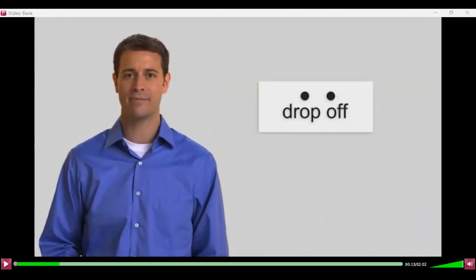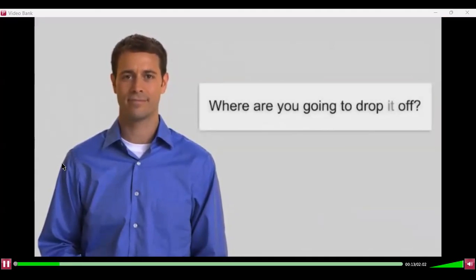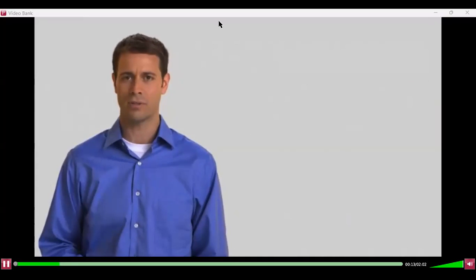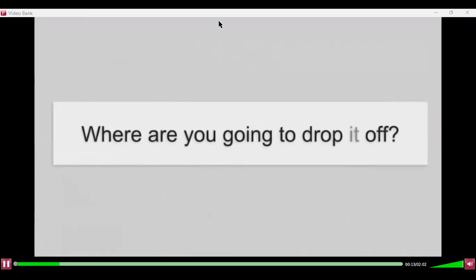I'm going to drop off the car. When an object pronoun comes between the verb and the particle, the pronoun is not stressed. Listen. Drop it off. Where are you going to drop it off? Listen to the stressed and unstressed words. Notice the stress in the phrasal verbs. Notice, too, the unstressed object pronouns. I'm going to drop off the car. Where are you going to drop it off?